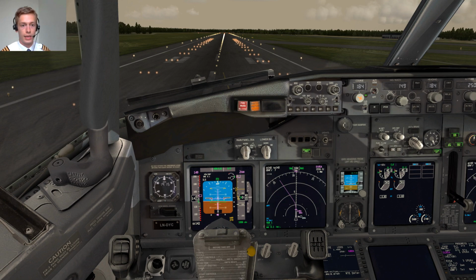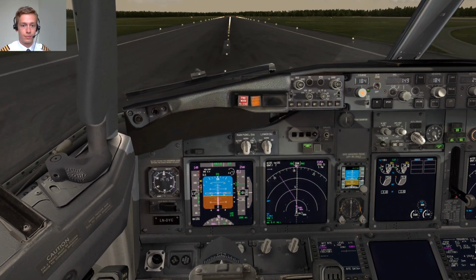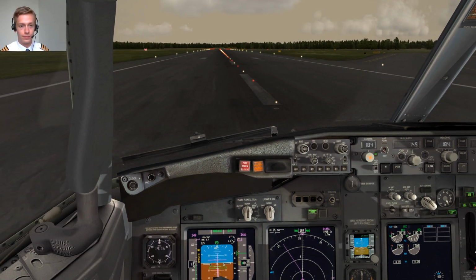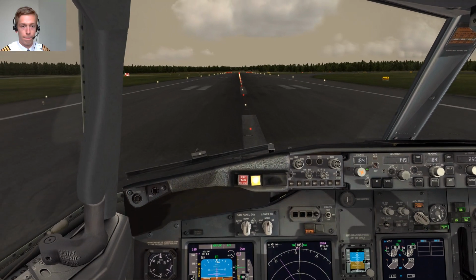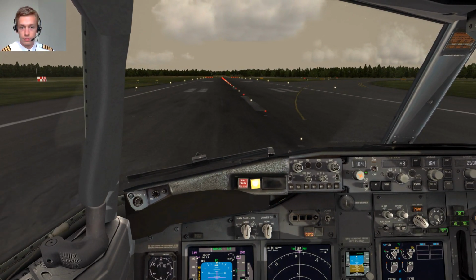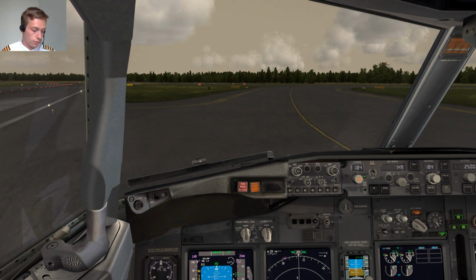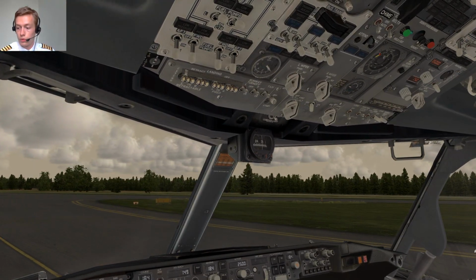I'm floating. Oh, it's laggy. Wow, what's happening? Never happened. I've seen that before. I think it's time to switch to prepared version 4. Alright. 60 knots. Manual brake. And we'll fake it right here. Here we go. Welcome to Stockholm.